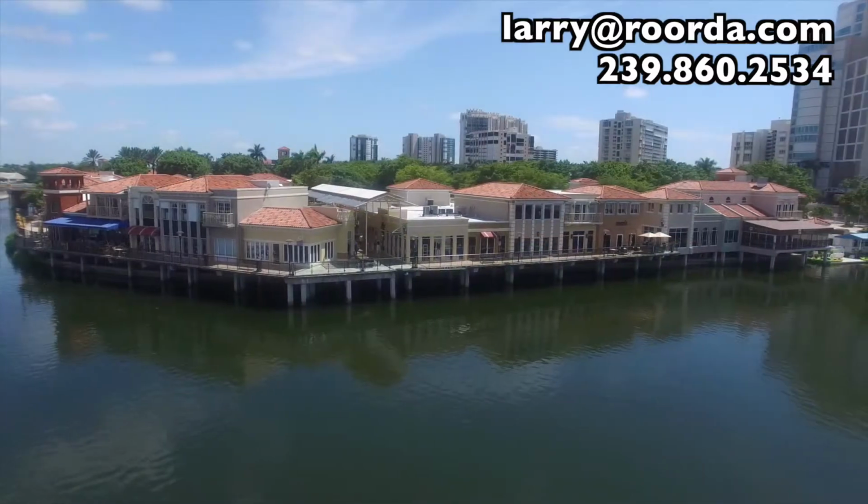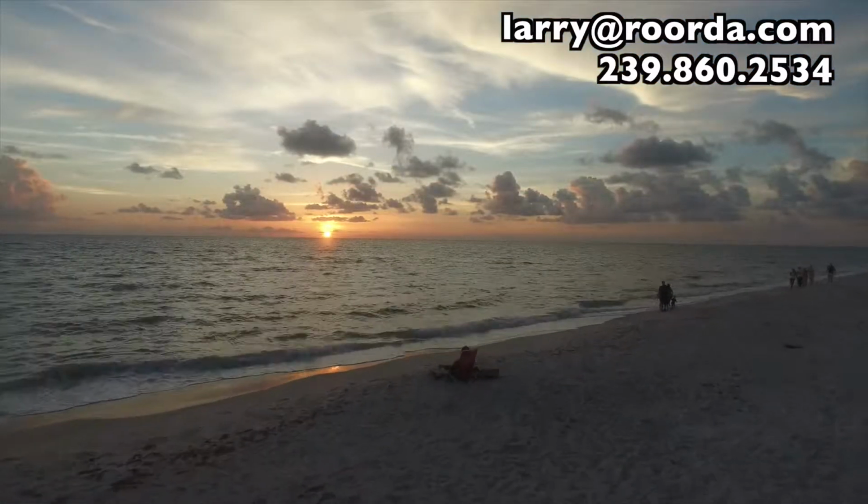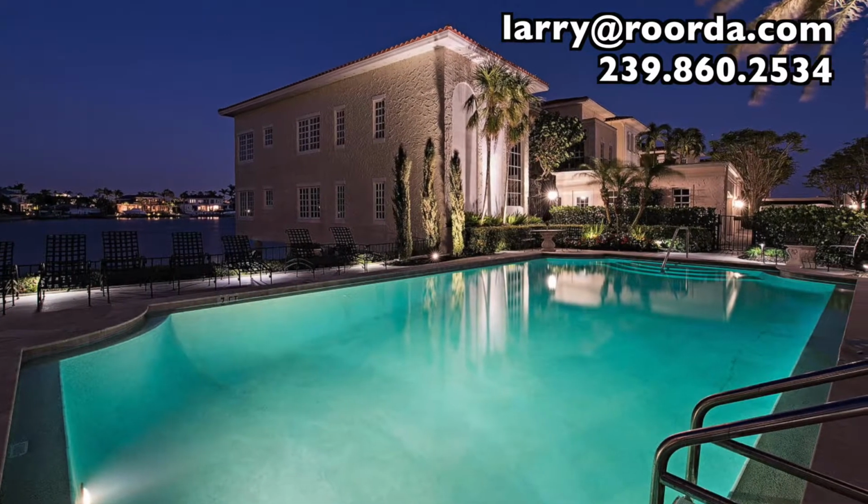When you add in the Venetian Village world-class dining and shopping just a short walk away, in addition to the bayside pool, gated entrance, and on-site manager, you can see how the Venetian Villas creates a luxury package for its homeowners.